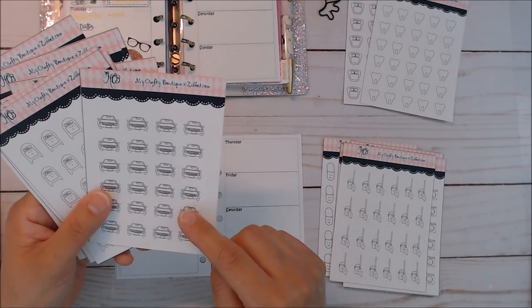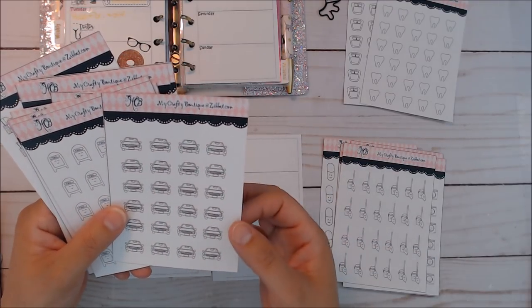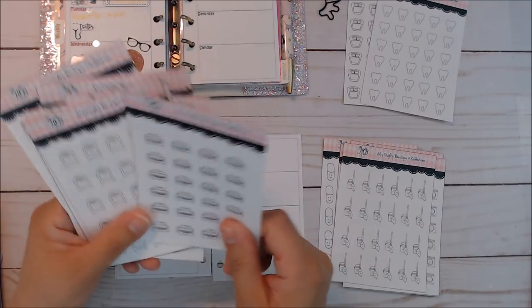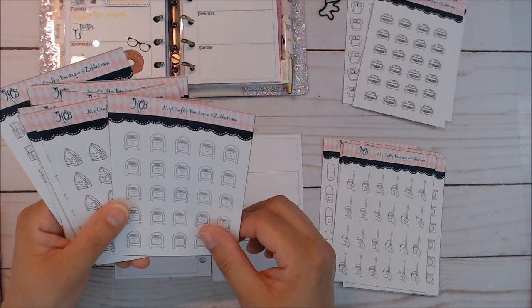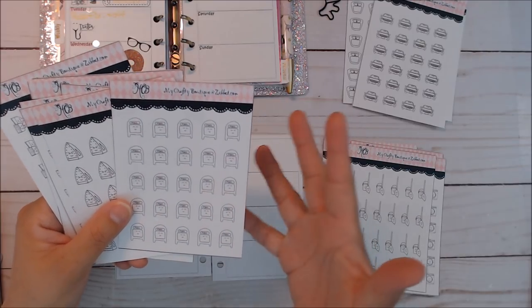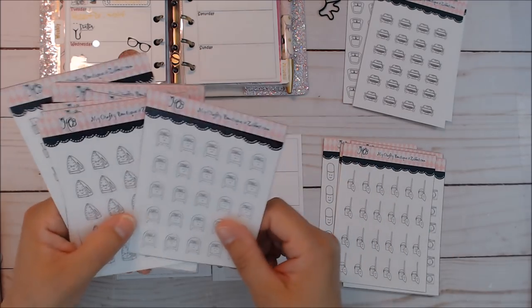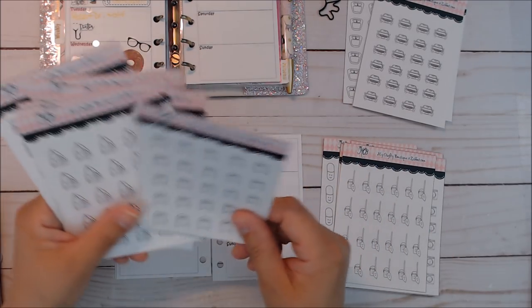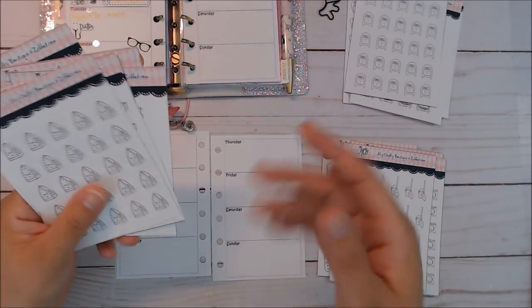Car would be for anything related to the cars, either getting gas, repairs, washing cars. I don't think we're gonna need this week. The mail, I don't know when I get sales. Some weeks I'm busy with a lot of sales and then I have to ship them out. Sometimes I'm not, so that's just one that will just get tucked in here. And when I need it, I'll put it in.